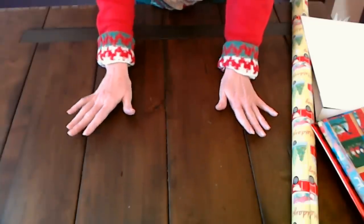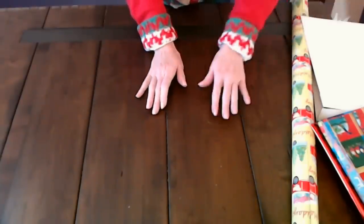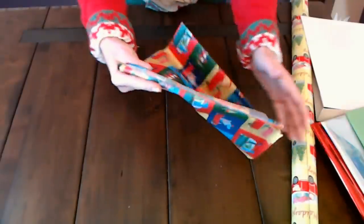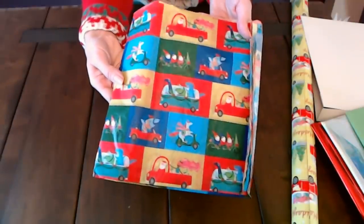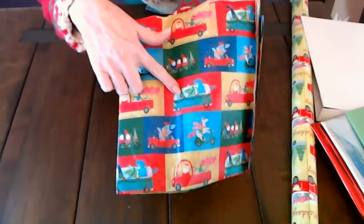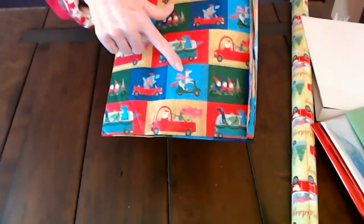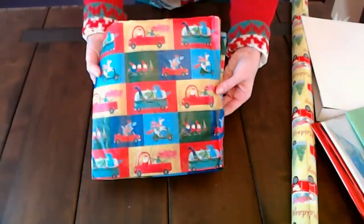Okay. We are all set up now to get started wrapping our presents. First presents of the year. First, I have to show you this paper. Look at this fun tissue paper. I found this at Aldi, and it has a Volkswagen bus with dinosaurs in it, and a little convertible with a shark. And here we have a unicorn on a scooter. I thought this was adorable.